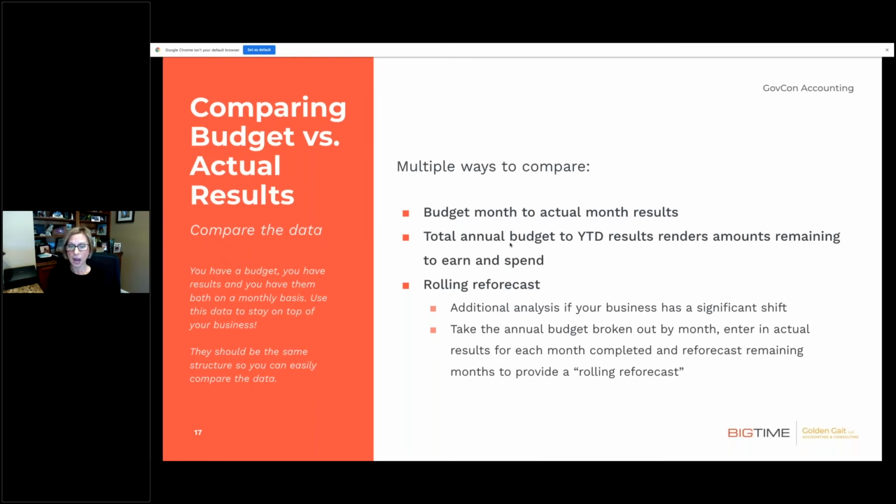The way that I really like to do things, and my clients really like to do things, is what we call a rolling forecast. So this is an additional tool and an additional analysis. Also, if your business has a significant shift, nothing ever goes 100% as planned. You can either win a major job that you never expected to win, and wow, I really want to see the impact of this, or, unfortunately, you can also lose a big project or a big client. And then right then and there, you want to understand the impact to your business.